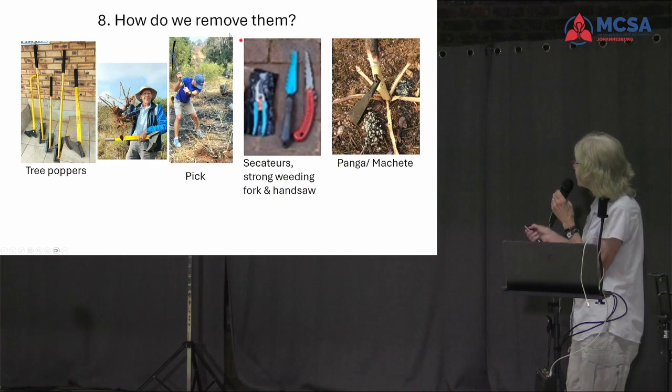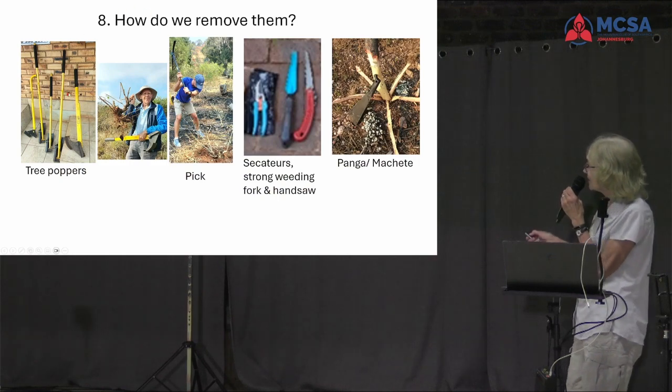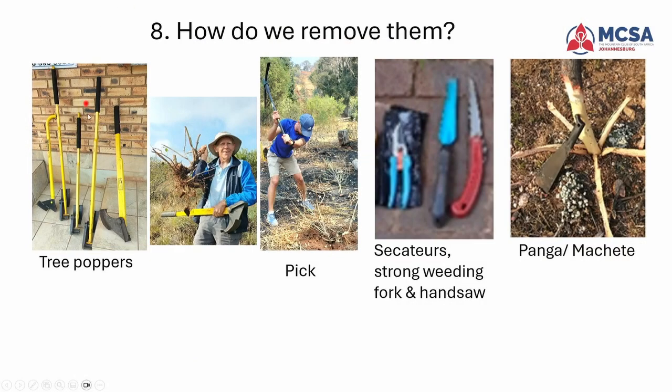Now, how do we remove these plants? We use these brilliant tree poppers. You've got the large one, the medium ones, and the small ones, and they all have their function. The idea is to take out the roots. We also use a pick. Picks are used for plants like cestrum, where we have a lot of rhizomes, all these plants linked together, to actually break them up. And for lantana, we also use picks.